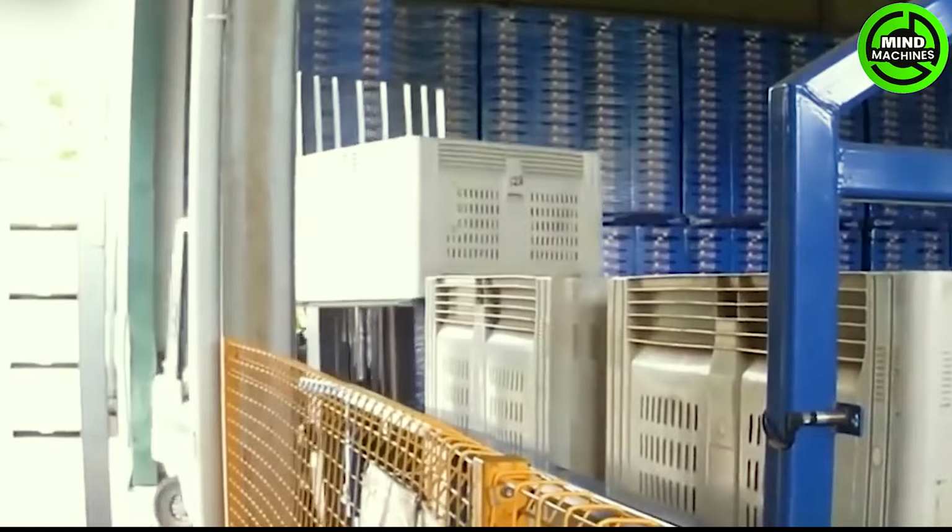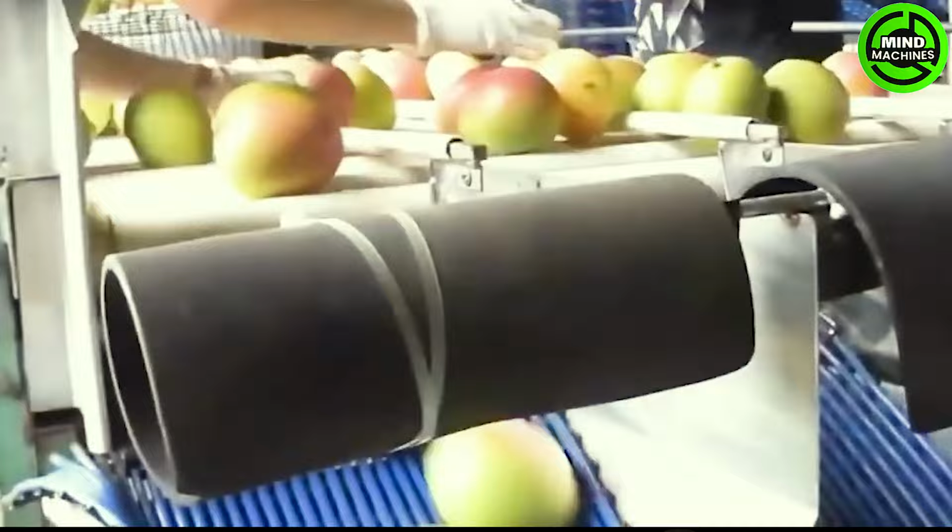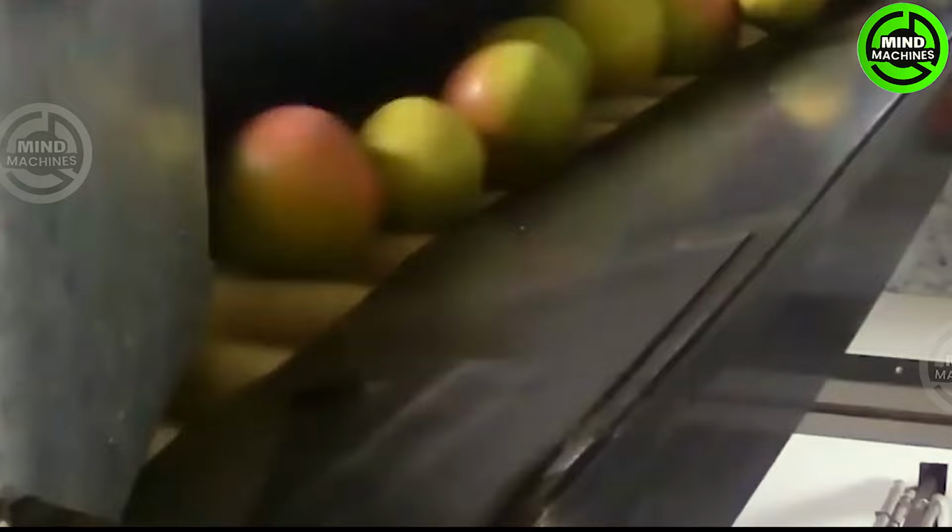How do they process mangoes? Mangoes undergo processing to create puree, which is subsequently used in the production of various items like nectar, juice, squash, jam, jelly, and dehydrated products.